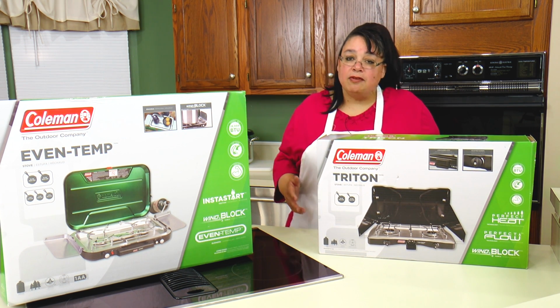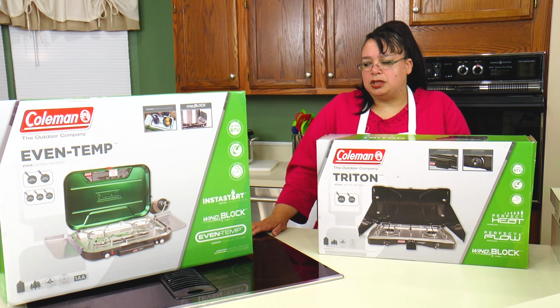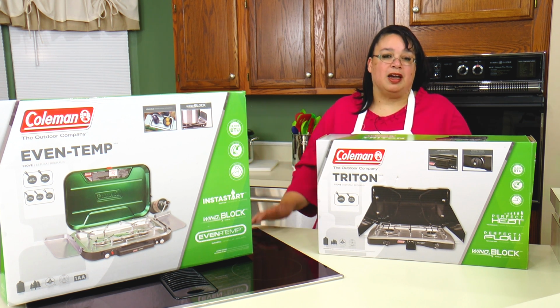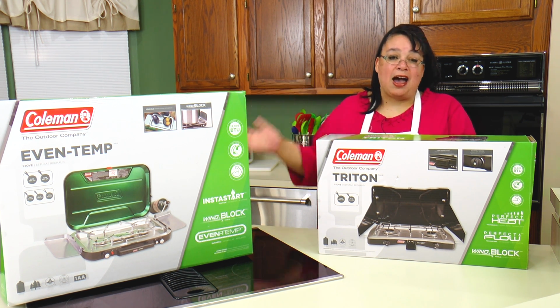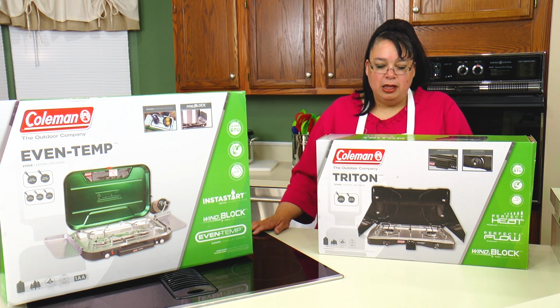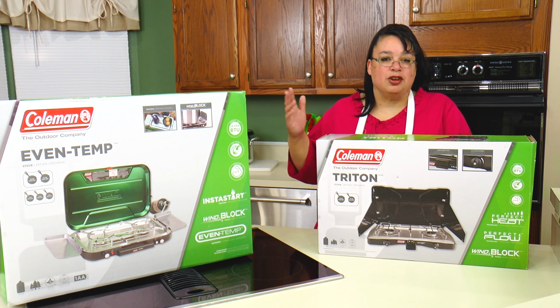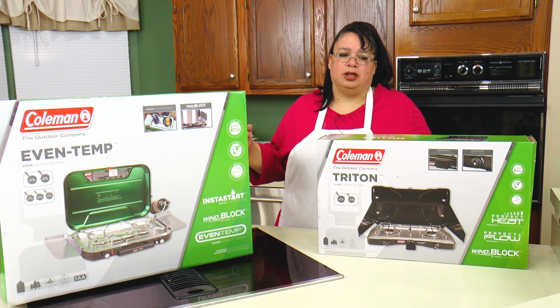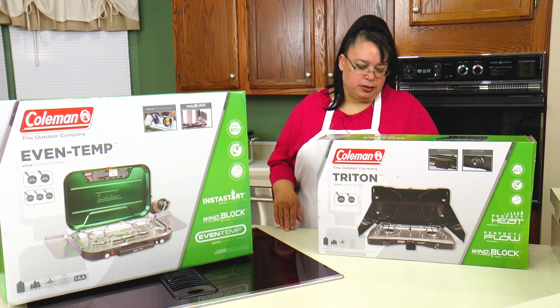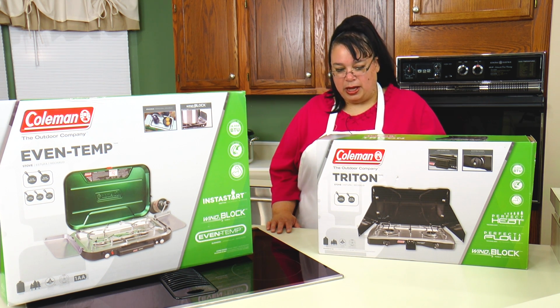So we do have a stove inside the RV, but I don't cook that much in there, particularly when I know that it's going to be very fragrant, because it's really hard to get that smell out of the RV. So things like bacon and cooking burgers and all that fun stuff, I tend to do outside. One, because I like outdoor cooking, and two, so it doesn't smell like bacon the entire weekend while we're camping.